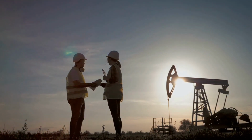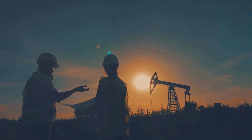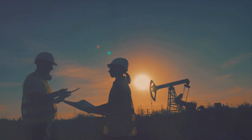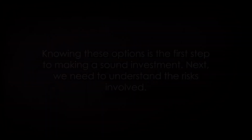Finally, direct investments. This involves directly owning a piece of an oil or gas well. While this can potentially bring significant returns if a well is productive, it's also the most risky and complex way to invest. It requires a good understanding of the industry and often a substantial upfront investment. Knowing these options is the first step to making a sound investment.